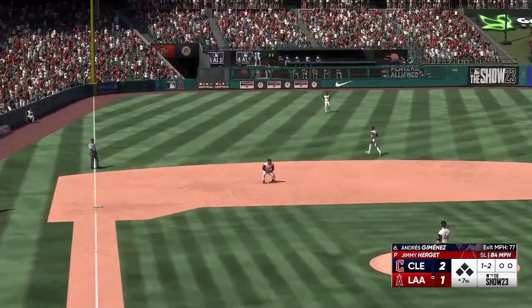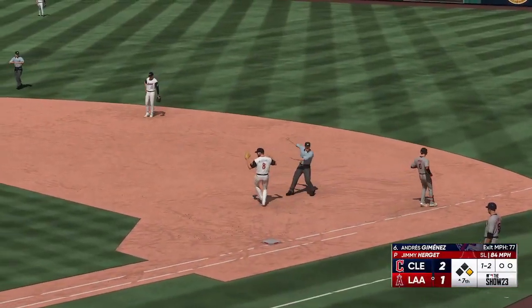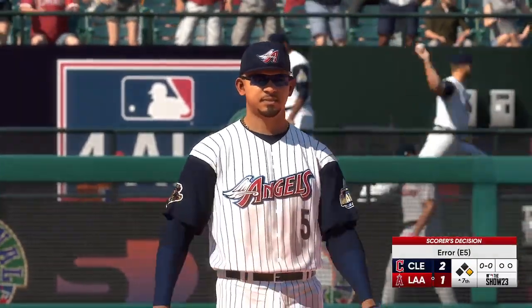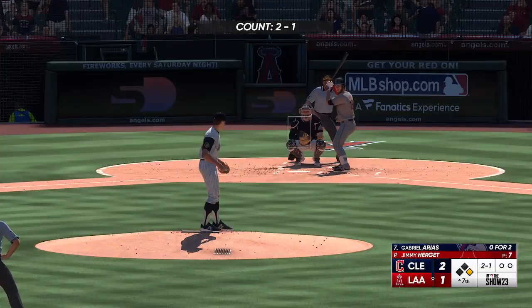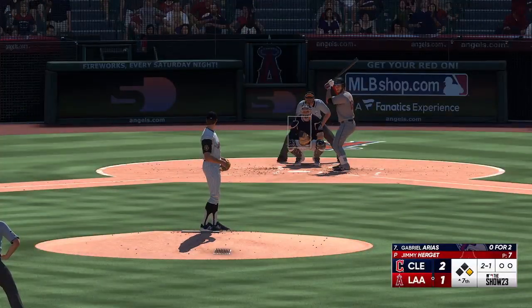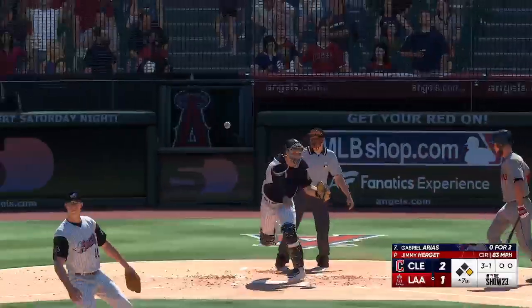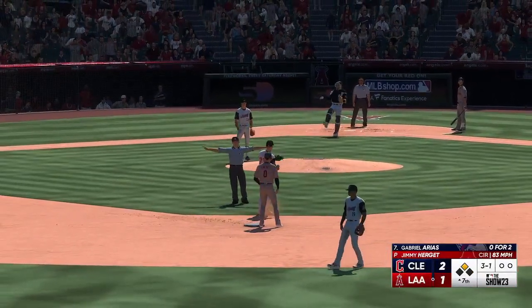That's to third. Escobar. Throw off line. He's safe. And a nice job there to keep it from getting away. And up next for Cleveland, Gabriel Arias. Runner on the go. Pitch outside. Throw to second. Great jump. And that is a stolen base.